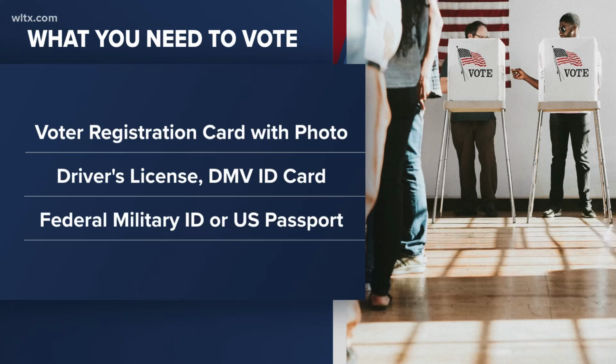When you go vote in person, it's really important that you bring your photo ID. Most people use their driver's license or another DMV ID card, but you can also use your passport, a federal military ID card, or a voter registration card with a photo. Really important to bring that photo ID with you. We just had all of the examples on your screen while you were talking. So it's not just a driver's license. You could do the passport or the military ID as well, so there's a wide range of options for you.